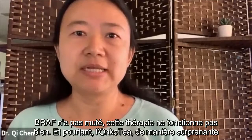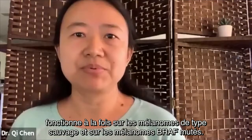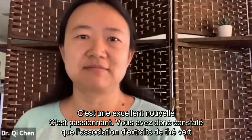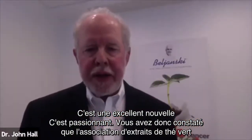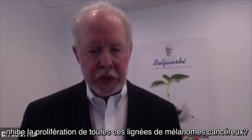And for the green tea, surprisingly, they work on both. So they work on either BRAF wild type or the BRAF mutated melanoma cells. So that's something that is exciting for me. That is exciting. We found that the green tea extract inhibited the proliferation of all these melanoma cancer lines.